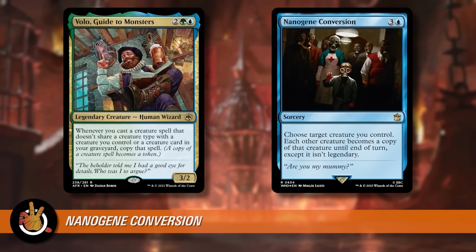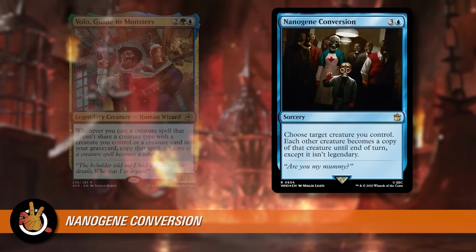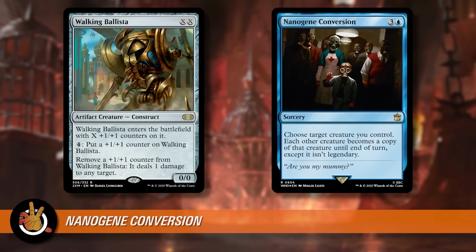So you want things that are only going to happen during your turn. Right, like casting creature spells. Or just stuff that only you can take advantage of. What if you copy a Walking Ballista with this? Everything dies? I think so. That's pretty cool. Your Walking Ballista would still be around, I guess. Yeah, your Walking Ballista survives.